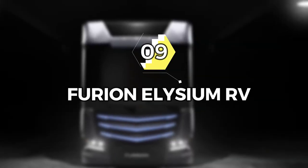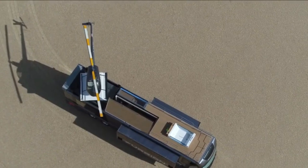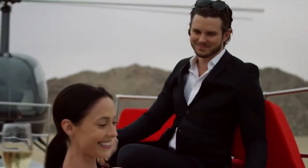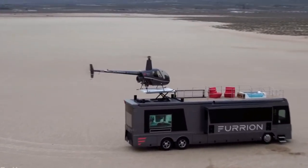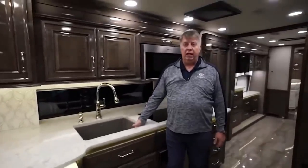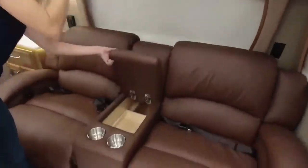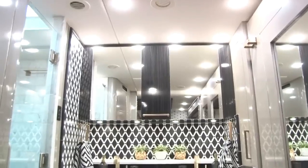9. Furion Elysium RV. Next on our list is the Furion Elysium RV, a pinnacle of opulence on wheels. This motorhome's design is a perfect blend of modern aesthetics and functional elegance. Inside, you're treated to a world of luxury, including a fully equipped kitchen with top-of-the-line appliances and granite countertops. The master bedroom with a king-size bed and ensuite bathroom ensures your comfort is paramount.